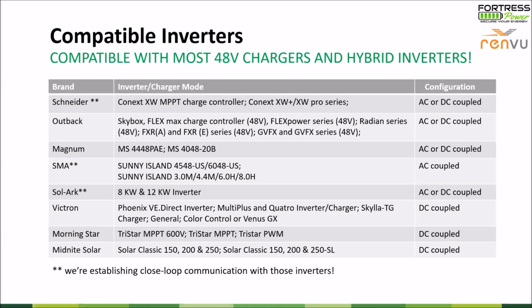I always say not one battery can fit all projects, just like not one inverter can fit all the different kinds of project applications. That's why we have a lot of compatibility with these different inverters. It gives us a lot of flexibility with these different projects, depending on what you're used to and what you've found success with in your experience.